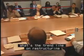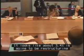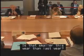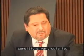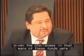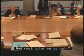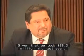What's the trend line on restructuring and philanthropy percentages? I'm sorry, I didn't hear. The trend line. It looks like about 3.4% is going to be restructuring and 3.4% is philanthropy. Okay. How has that percentage changed historically? Is that smaller this year than last year? It's a little smaller, recognizing the market conditions particularly. We felt we needed to just ramp it down a little bit, given the challenges and that many of these funds were underwater. And I expect that to change moving forward, but it was a little bit less than last year's. And restructuring as well? A little bit, correct, given that we took a $68.3 million hit last year.